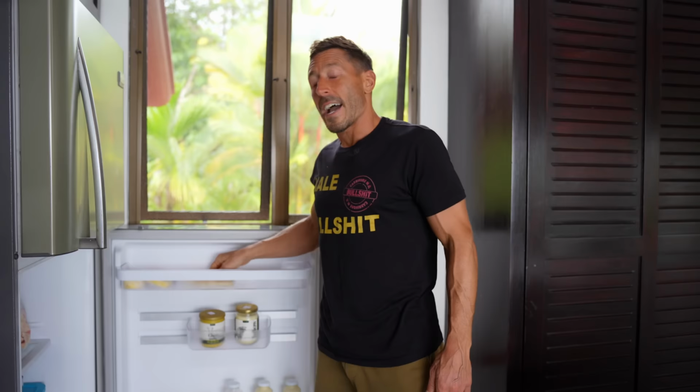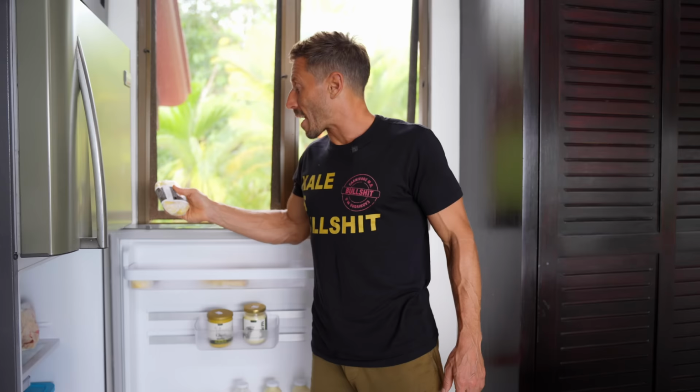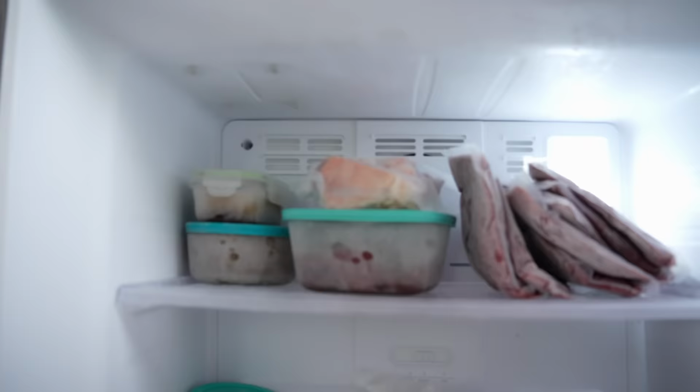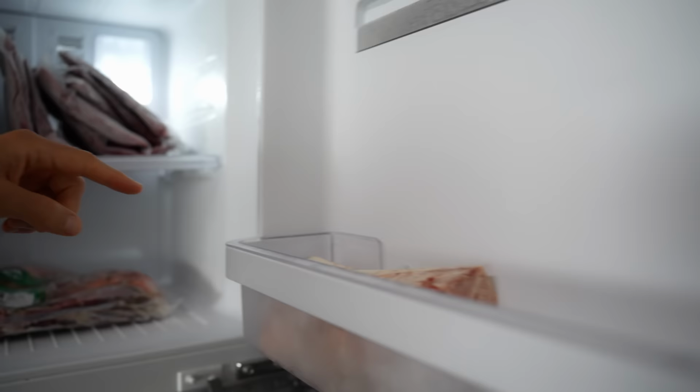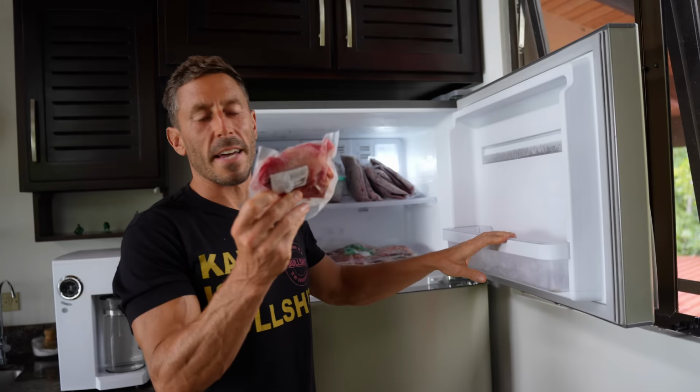And because I like butter so much, I've always got extra stashes of raw butter from grass-fed cows locally here in Costa Rica. Go into the freezer, it's time for a restock, but it's okay. I've got some frozen heart here, some more ground beef, liver, heart, kidney, spleen. Got some bones for bone broth. What freezer's complete without a backup frozen testicle?